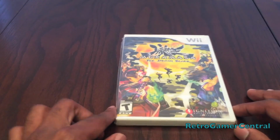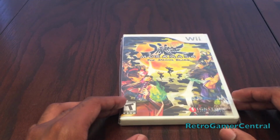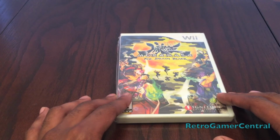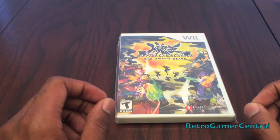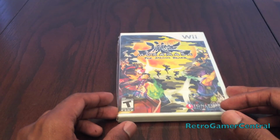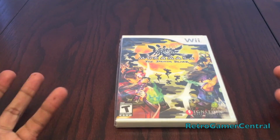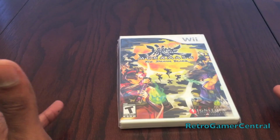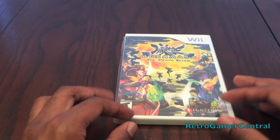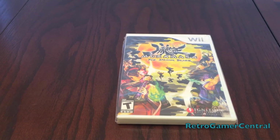Muramasa the Demon Blade. You got 2 characters you can play through the game with. They both have their own story. I suggest playing through the game with both characters. Excellent hand-drawn artwork, superb soundtrack, great story, kind of odd, but great story. You got these blades, they absorb souls. It's an awesome game. Seems like this game kind of took a little bit from the Sega PlayStation 2 titles, Shinobi and Nightshade, with the whole swords absorbing souls thing.